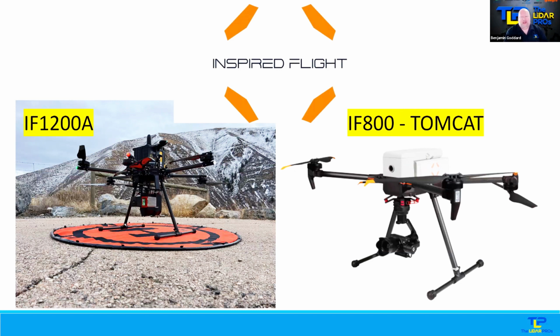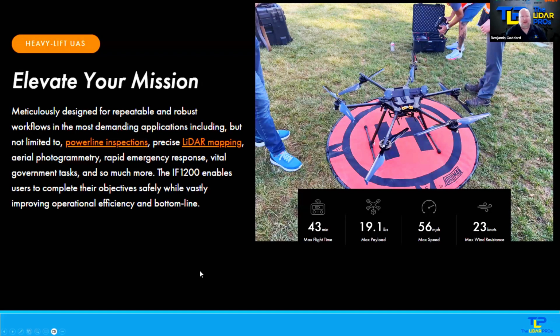The 800 Tomcat is a wonderful medium lift quadcopter, a little bit smaller, a little bit easier to manage, but we'll get into some of the details of what it's capable of here momentarily. And it all comes down to what you need and what the payloads are that you're trying to lift.